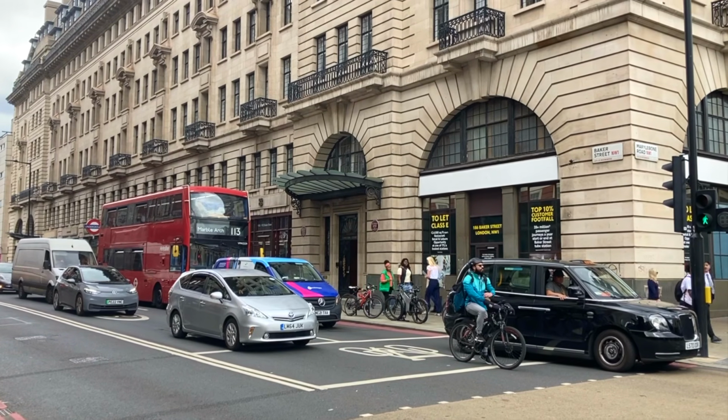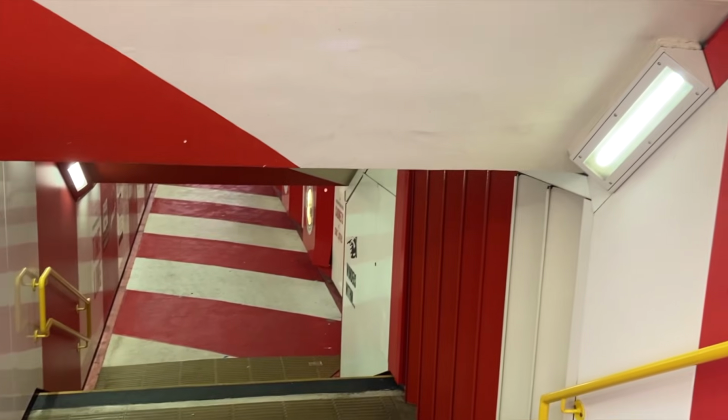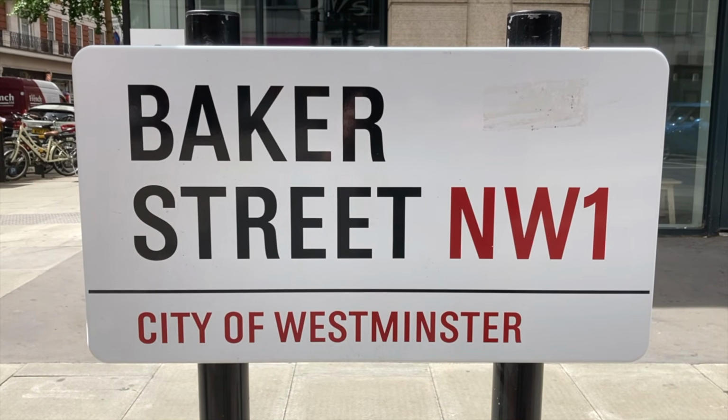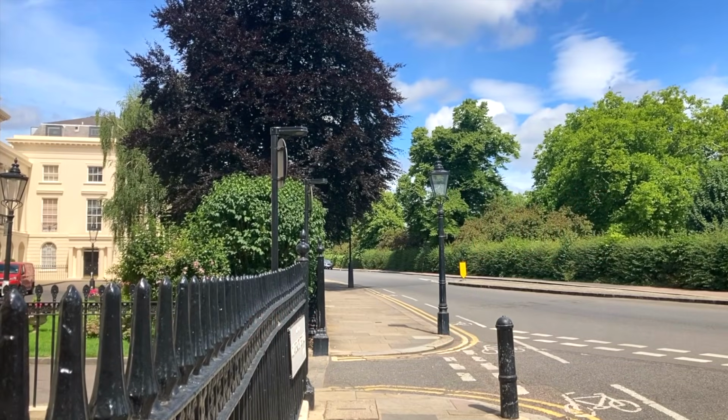London is blessed with many iconic streets, all of which are bristling with history, and in lots of cases, plenty of intriguing secrets too. A perfect example is Baker Street, which runs for just over half a mile through Marylebone, linking Regent's Park to Portman Square.